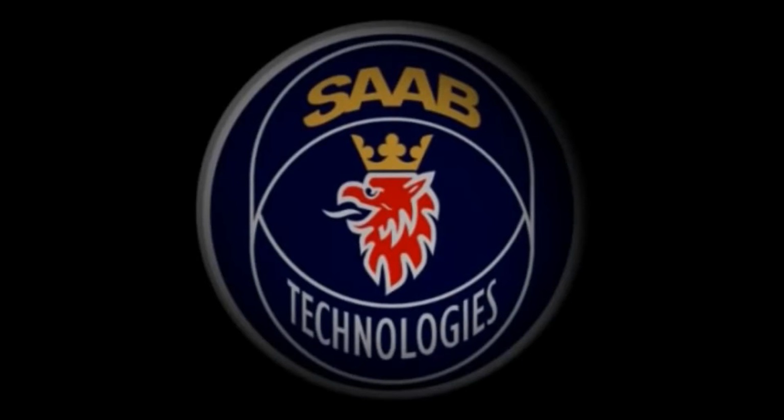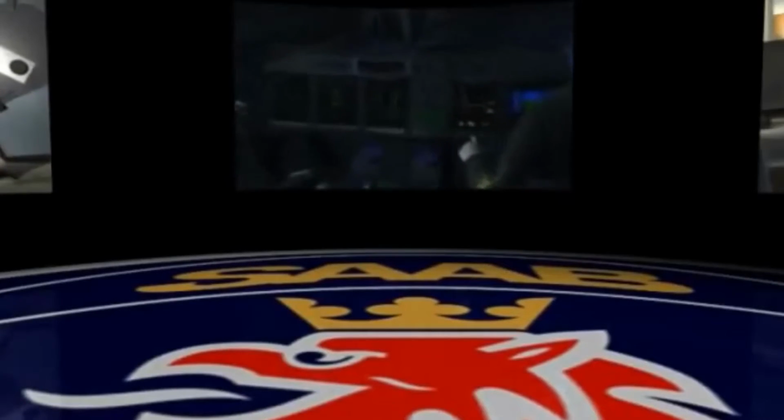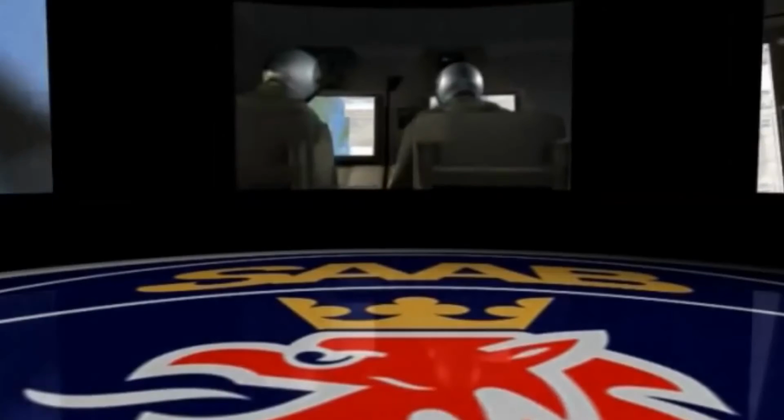The Saab TMS offers unrivaled mission superiority and the highest flexibility in terms of future upgrades and modifications, guaranteeing that you're always ready to face any challenge. So when there's a sudden distress call to the helicopters, there's no hesitation.